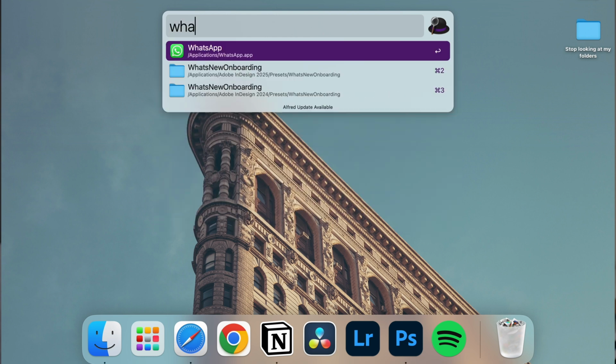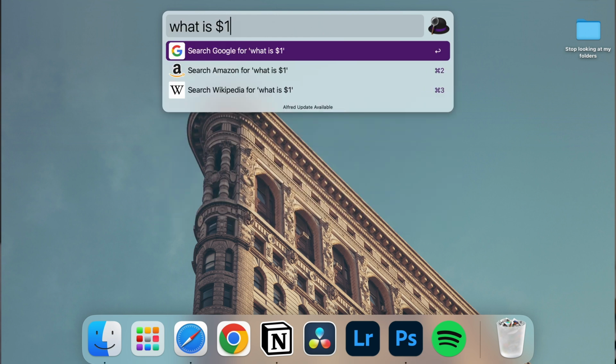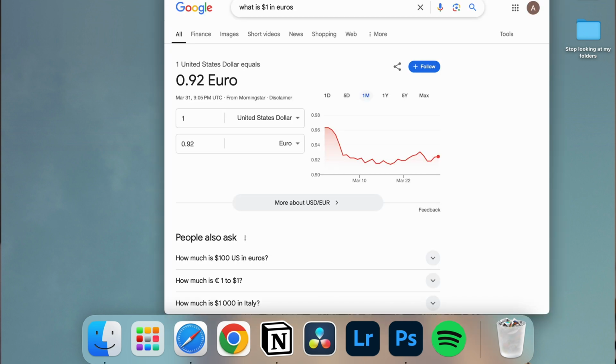But what I use Alfred for the most is actually searching. Instead of opening your browser and then typing in whatever you want to type in, you can actually just open Alfred with Option spacebar or Command spacebar, and then start typing your question or whatever you want to look up, and then click enter and it'll open it up in your default browser, which is a really cool feature.